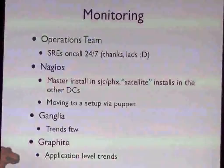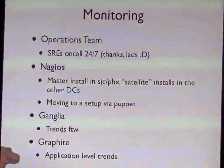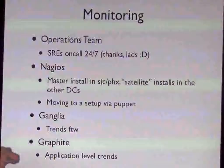Ganglia is pretty awesome, especially for trends, because when you're looking at, say, add-ons having an issue, and you'd like to see what happened last week, or how much the traffic was last week, or if you're experiencing a denial of service attack, or you're running out of RAM or CPU, it's a great way to actually look at it visually, and you immediately spot the problem. You look at the graph and you're like, okay, that looks suspicious. Which is pretty hard to do with just raw SAR data, for example, because it's just easier to represent visually.